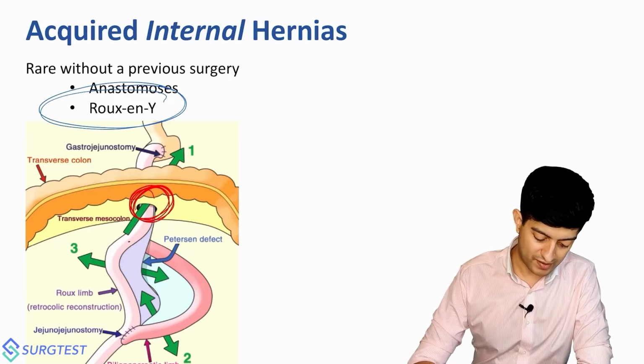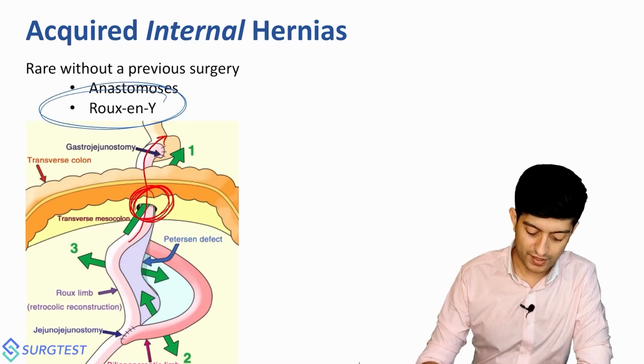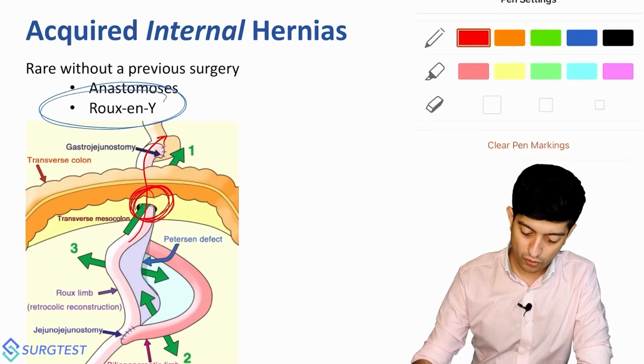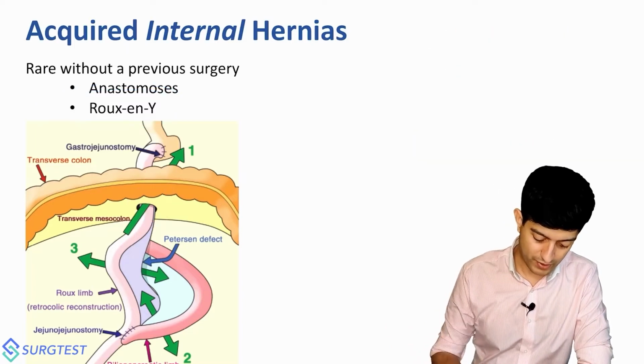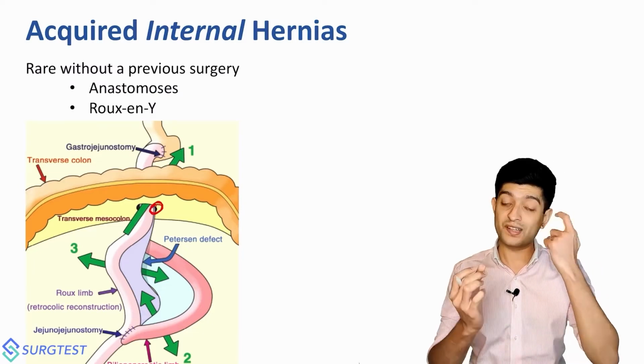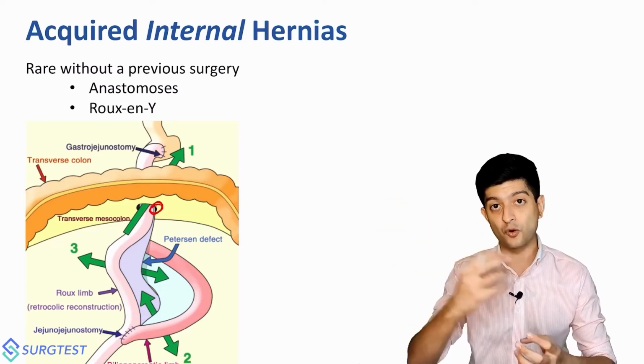Essentially, what will happen is this entire Roux loop will end up finding its way into the lesser sac and telescope across this. So what you do want to land up doing in such a situation is suturing this bowel to the transverse mesocolon and closing that defect as much as possible so that telescoping is prevented.